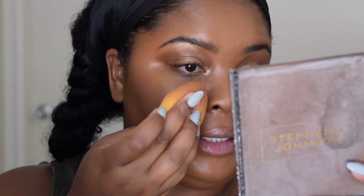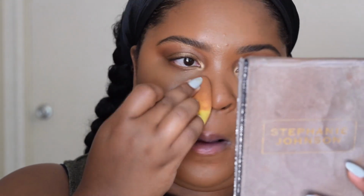And then I also am going to go in with the clean side of my beauty blender and just press it in to the skin. And I feel like this does a world of difference in just making everything seamless.